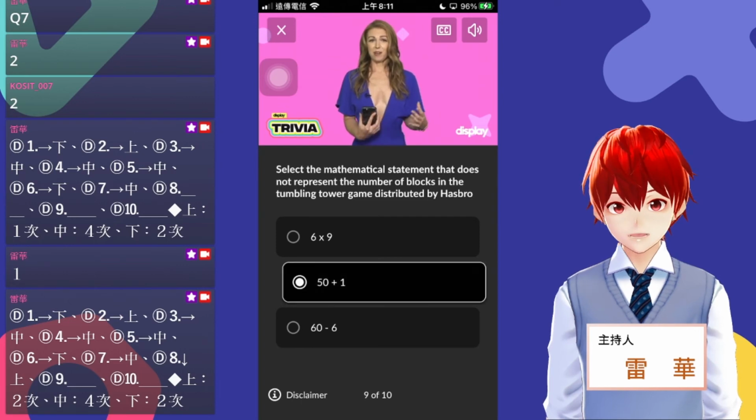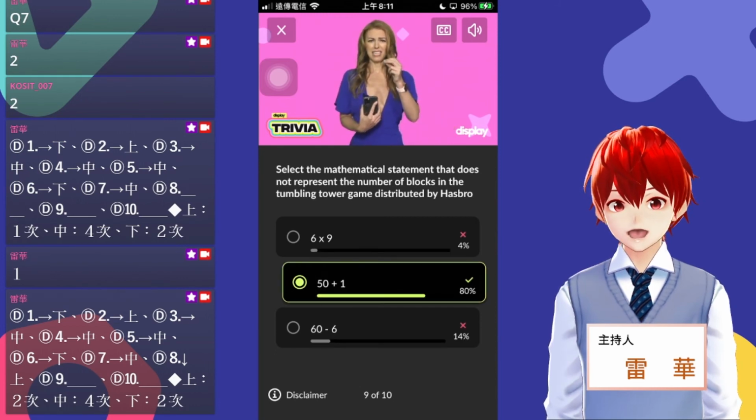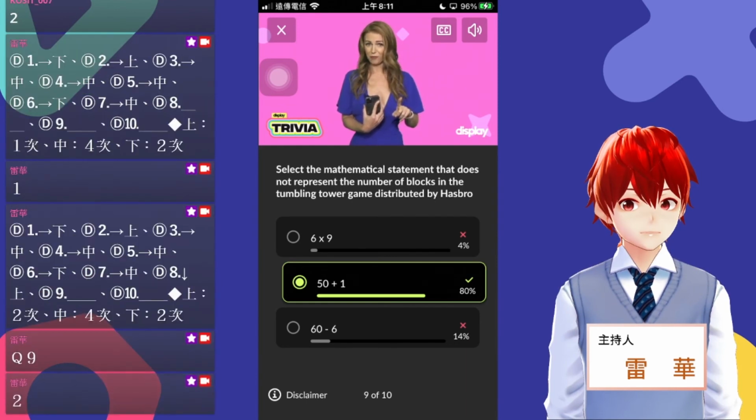Winning trivia is like trying to build a tall and mighty tower, stacking one block on top of another until they all come crumbling down. But you're so close. Can you stack just one more? The name of the game is Jenga, and the important thing to remember in Jenga, just like in trivia, is once you touch it, it's yours. Be careful with what you select.